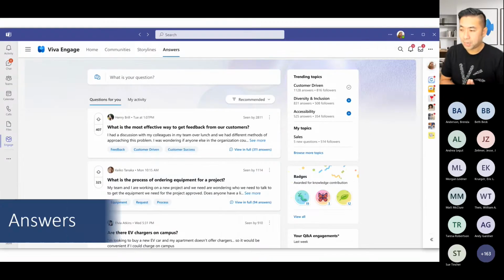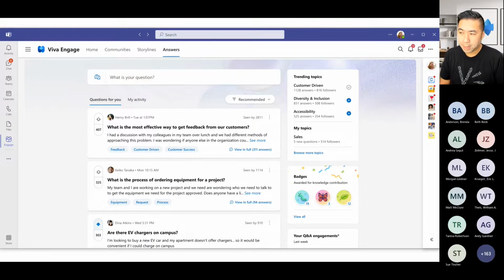The last area that we're focused on, and then I'll close out for questions, is this new area that we call Answers. Answers will be a new experience within Viva Engage, where people can go to get questions answered within their organization. Very much akin to an experience that you might have on Quora or Stack Overflow or maybe even a Reddit type experience. But we really want this place to be a hub for people to ask questions, connect with experts, connect with topics in the organization, and of course, get those questions answered.